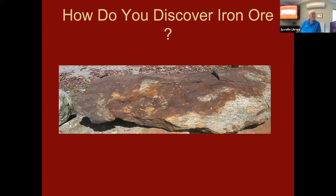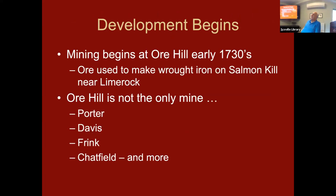Doesn't look like much, but if you're a geologist and you see this, you say, oh, iron, yes. Now, mining began at Ore Hill. I'll just make sure everybody knows where Ore Hill is. It's at the intersection of Route 112 and 44 in Lakeville, but the trick is it's not a hill anymore. It's a hole in the ground because we dug all the iron out. And so now it's a pond.